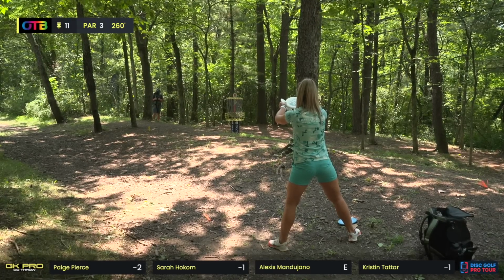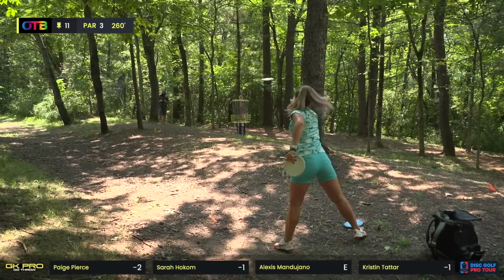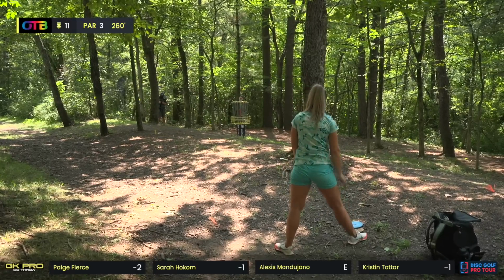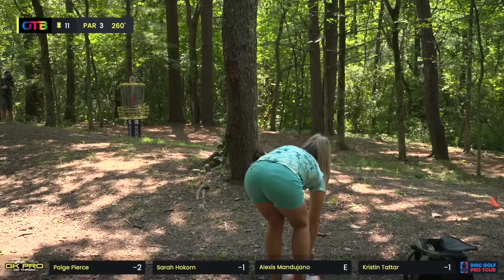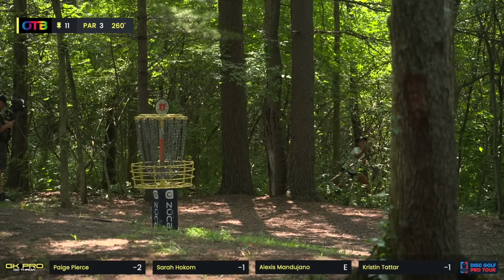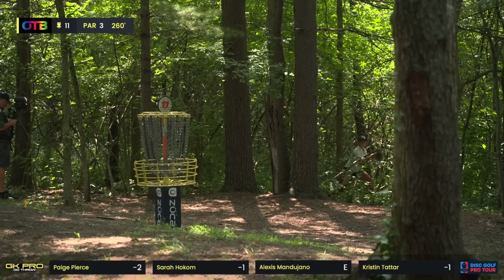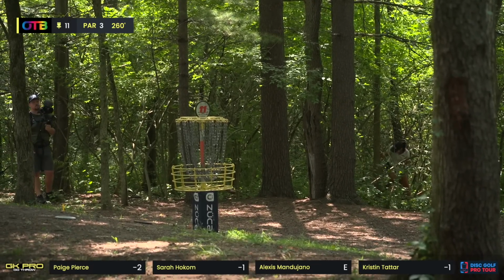Kristin from right outside the circle for her birdie. Remember, she doesn't jump any of these until like 100 feet out. Ooh, sit down. It's a good line. It's just a little low. Gets a roll, but she's still 15 feet away. Alexis left with kind of a stretch-out putt around a tree. Good effort.